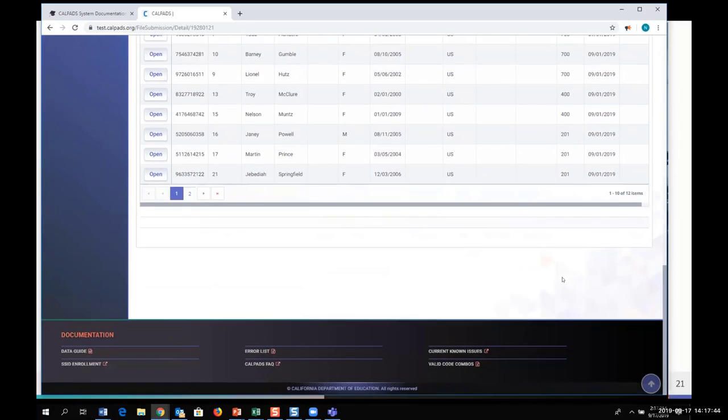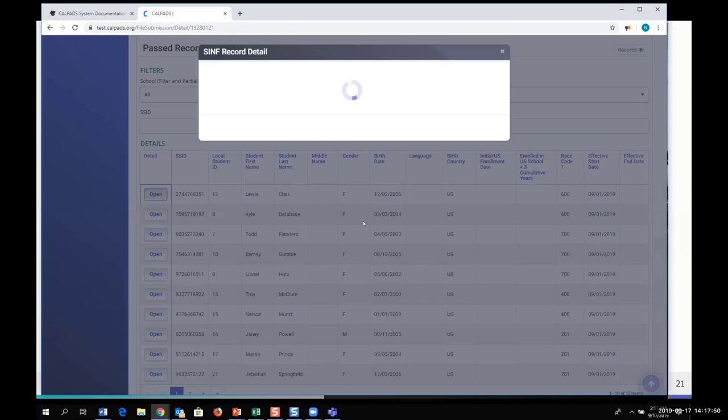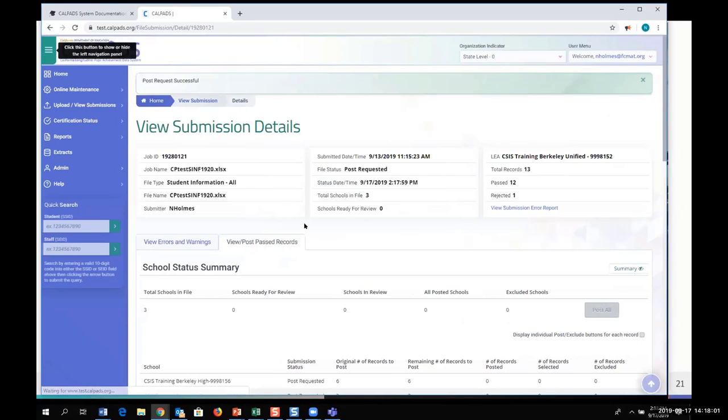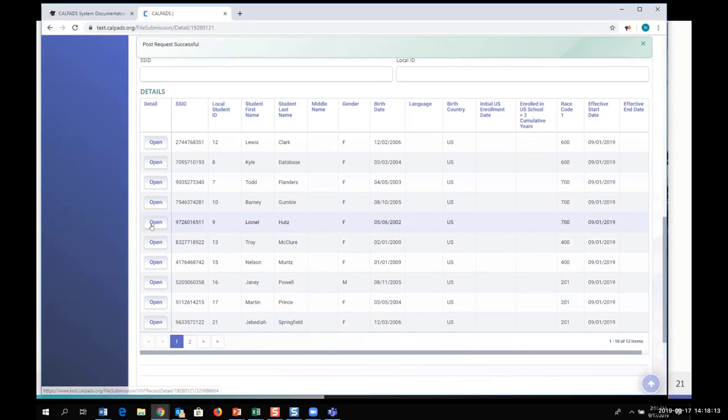Notice there is no post all button or functionality down here other than opening a record to look at it in more detail, right? And so I would just post all. And that completes the student information portion, right? It's quite simple. There's not a whole lot of matching involved. And that's where I'm going to submit my demographic records and whatnot. And so we will tab over back to the PowerPoint before Kyron comes on and review the student information.